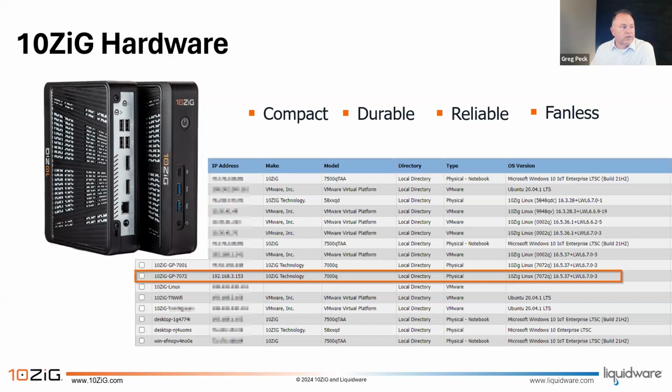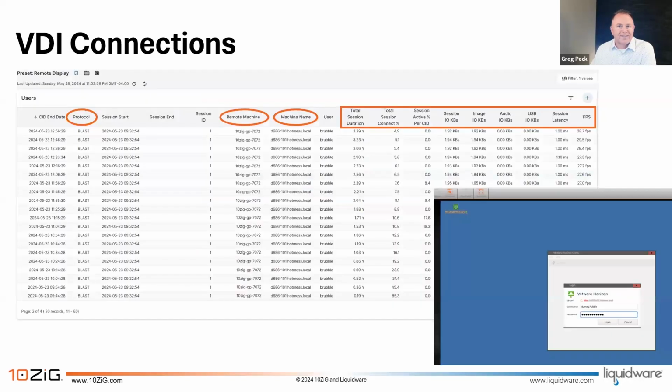I don't know that our screen got updated. Can we get the next slide? There we go. There's the BLAST protocol. Sorry, I was one up ahead of you. That's all right. That's what happens when neither one of us is controlling the screen.